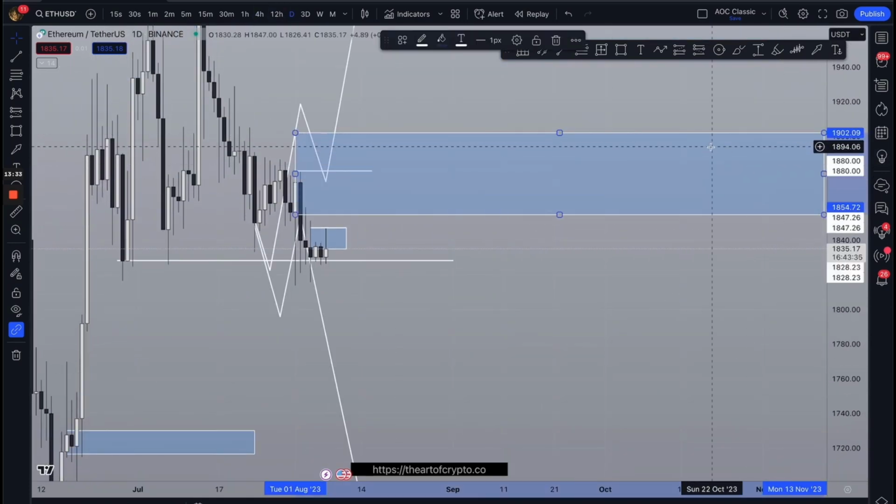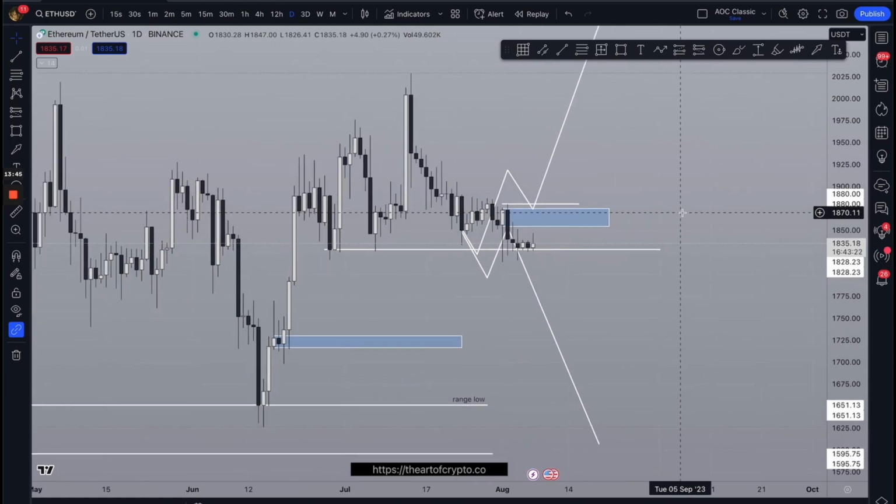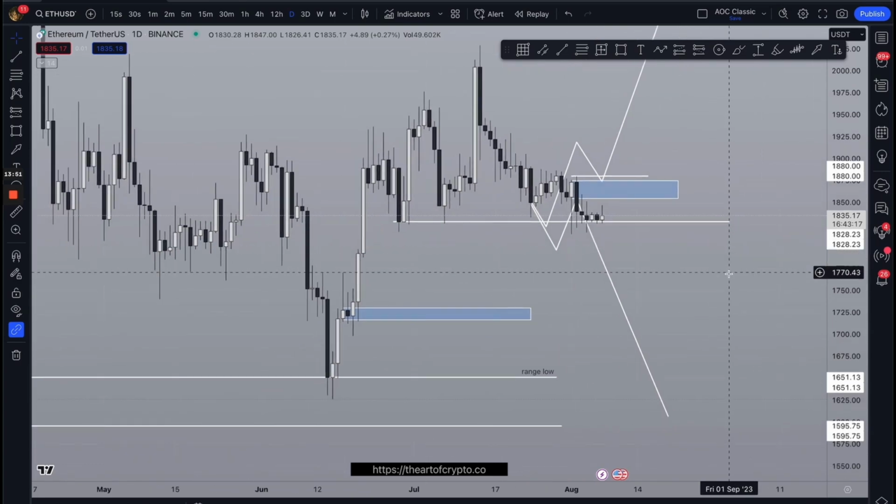And let's talk about targets. There is no reason for you to be taking trades if you don't even have a target. It's almost like getting on a plane, buying a ticket to nowhere, but still getting on a plane. There is no point in getting on a plane in the first place.